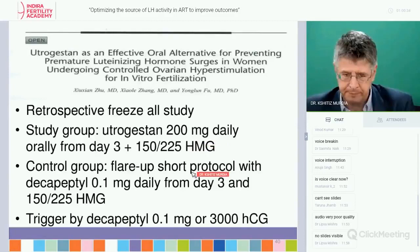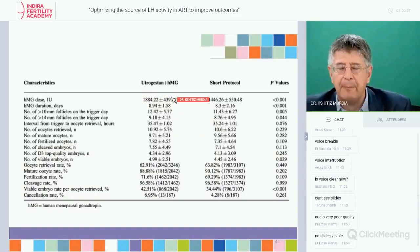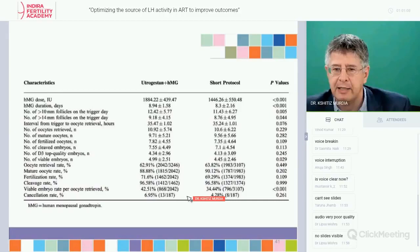With the same dosage of HMG, the patients were triggered either with decapeptyl, an agonist, or with hCG. Of course, all embryos were frozen, especially because you're giving this progesterone, so the endometrium is not good. Here you see the results: the number of ampoules used compared between the two groups, and especially the number of oocytes that we took. It's about 10 in both groups, so it works very, very well. Cancellation rate is exactly the same.